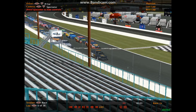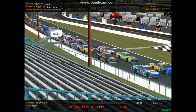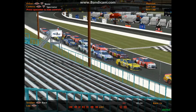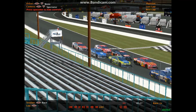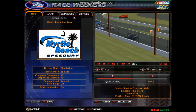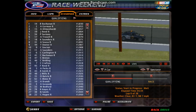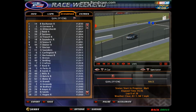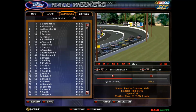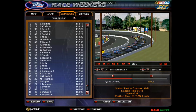So now, without further ado, let's get these cars rolling off. As my game seems to be having some serious frame rate issues here at the starting line, I don't have too much time to go over where everyone starts. But our front row is Bubba Buchanan and Andrew Gorman, two of our top five in points.